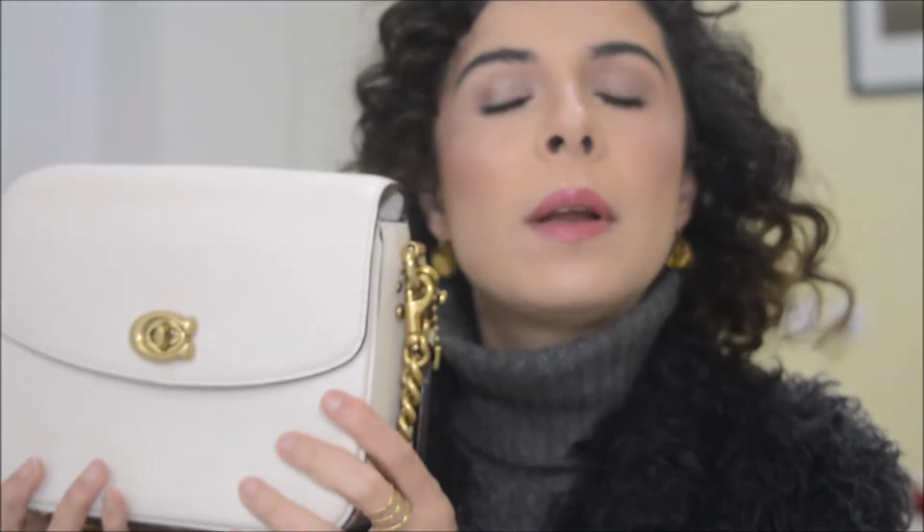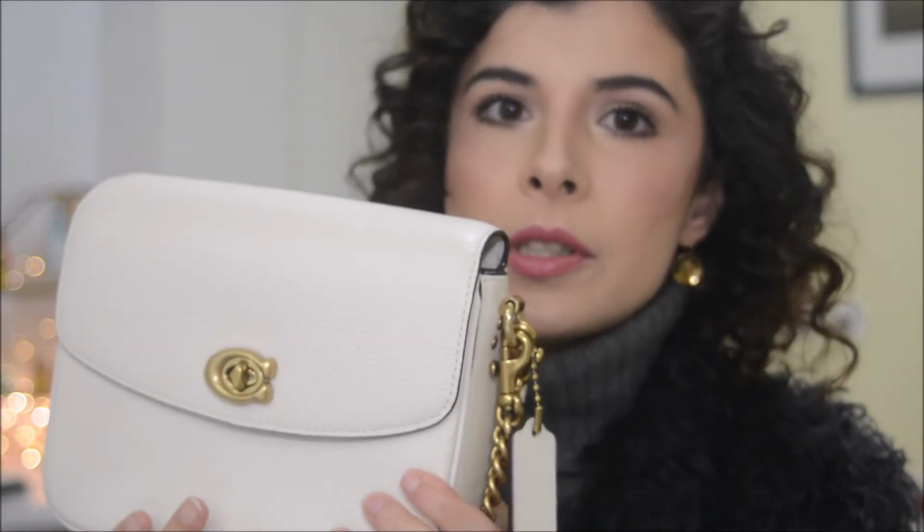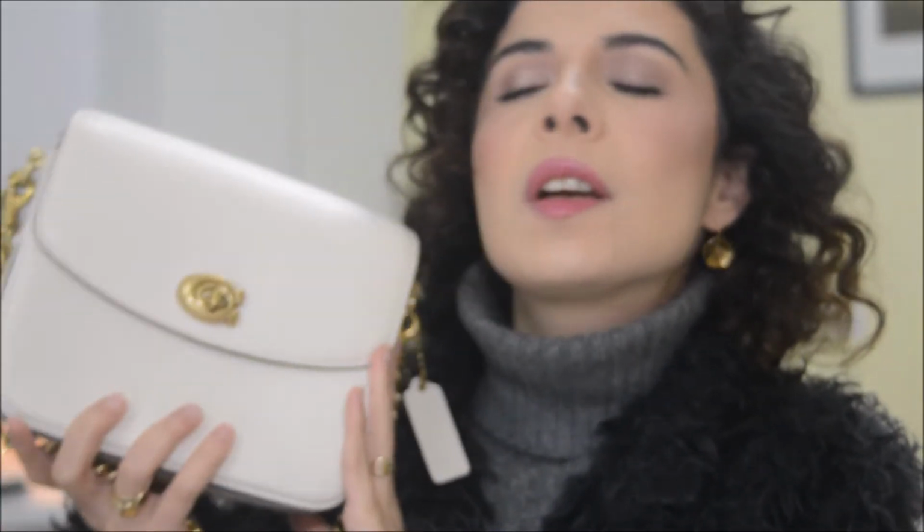It fits all of my essentials. I already tried. It fits my wallet, my phone, my Kindle, my mints, my keys. It fits everything. So all of my daily essentials, there's no issue when it comes to this fitting all of them in. It's gorgeous. I love it. So overall, this is my Cassie 19. It's gonna be one of the best everyday bags, and I love the color.